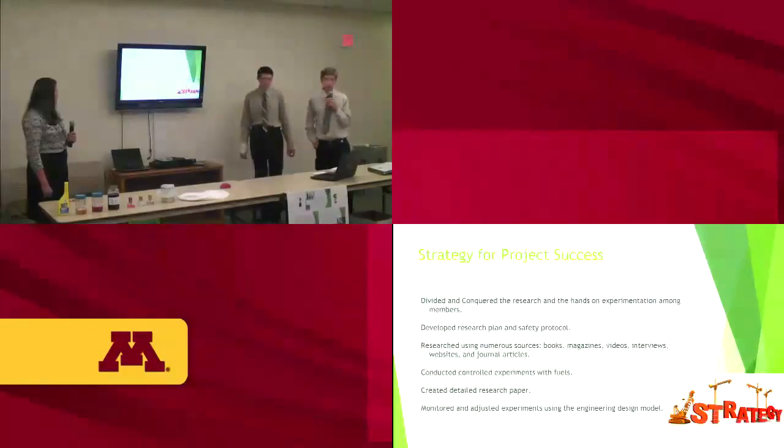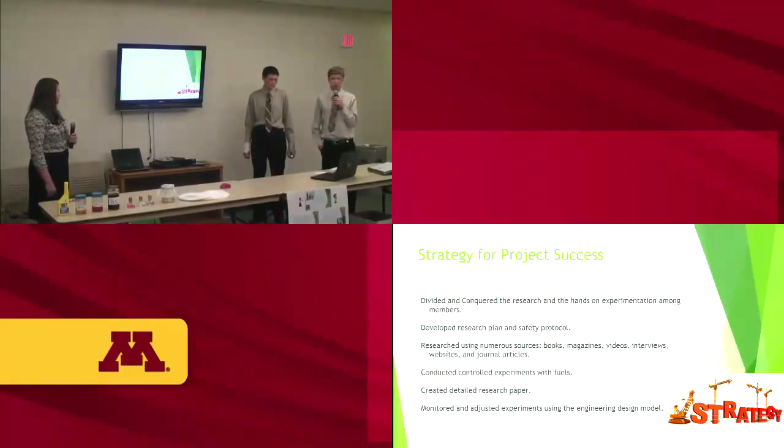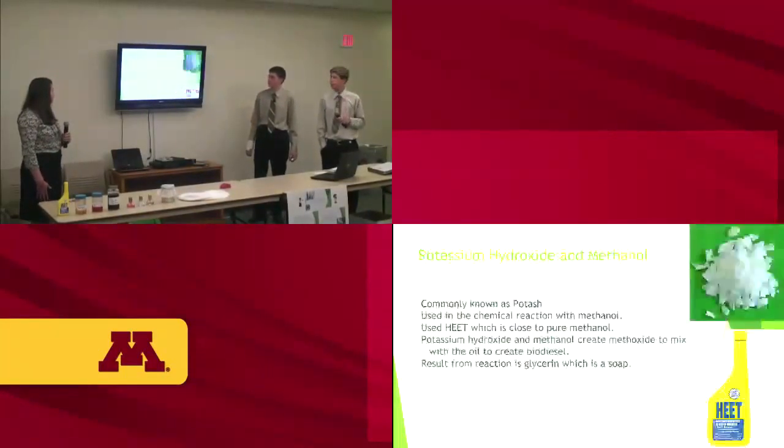So our strategy for project success was to divide and conquer the research and hands-on experimentation between members. And then we developed a research plan and safety protocol. We researched using numerous sources such as books, magazines, videos, interviews, websites, and journal entries. We conducted controlled experiments with the fuels. We created detailed research papers, and we monitored and adjusted the experiments using the engineering design models.